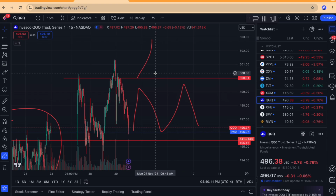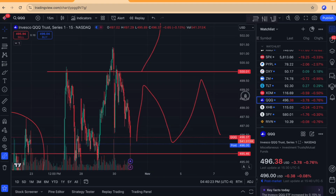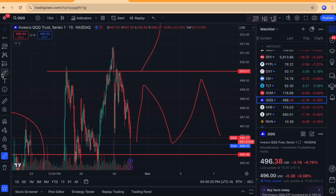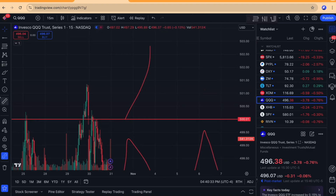Above it, and we can see an extension move. I'm looking to add a long position on a break of this for that target of 503, very likely goes to 505. So you're looking at about 5 points of upside. Nothing insane. However, this is something that can trend for a much longer period of time. So what I do in this scenario, similar to what I showed you guys on Meta just now and in the previous video, I would add on a breakout of 500.